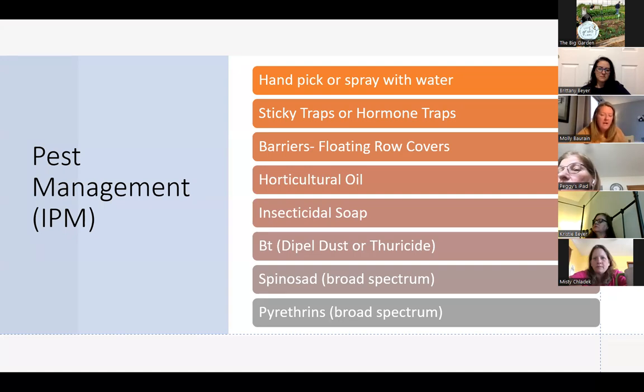The next kind of control method would be horticultural oil or insecticidal soap. And those are really great against aphids, spider mites, thrips, mealybugs, for example, or whiteflies. And then you can use BT, which is short for Bacillus thuringiensis, which is a very safe product. If you ingest it, it will not be toxic to you, or if your pets, your dog, ingested it, it would not be toxic. Now, if you want it in the powder form, that's called Dipel, or if you want it in the pre-mixed bottle that you can buy at a big box store, that's called Thuricide.